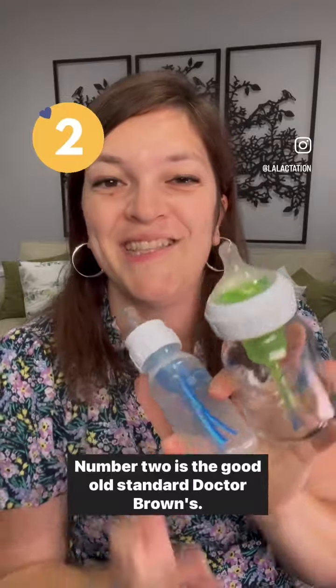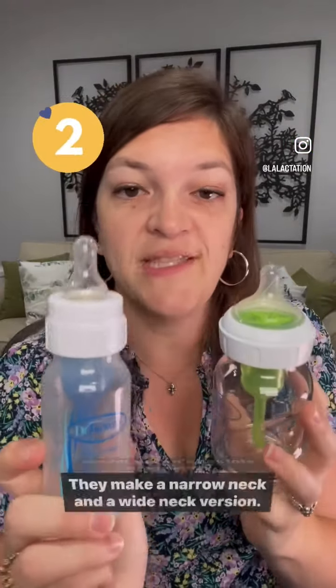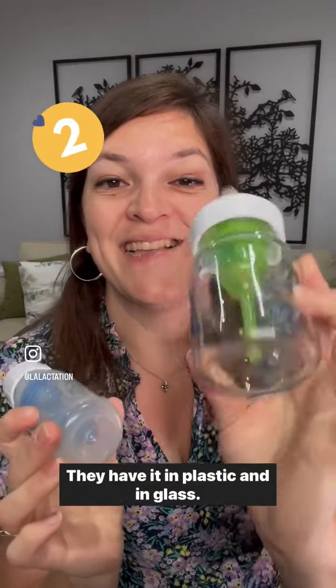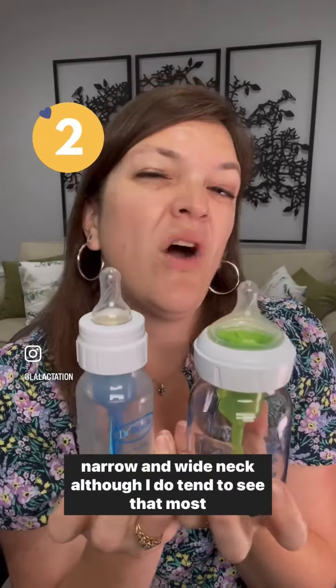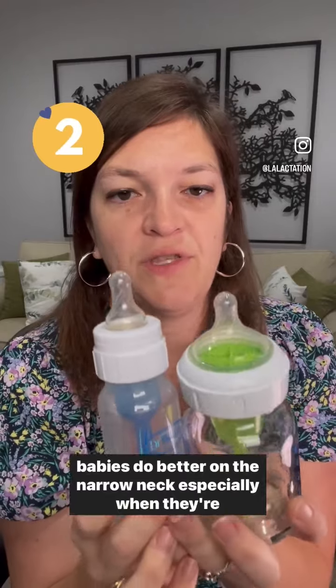Number 2 is the good old standard Dr. Brown's. Dr. Brown's has lots of options. They make a narrow neck and a wide neck version. They have it in plastic and in glass. I really don't have a difference or a preference between narrow and wide neck, although I do tend to see that most babies do better on the narrow neck, especially when they're smaller.